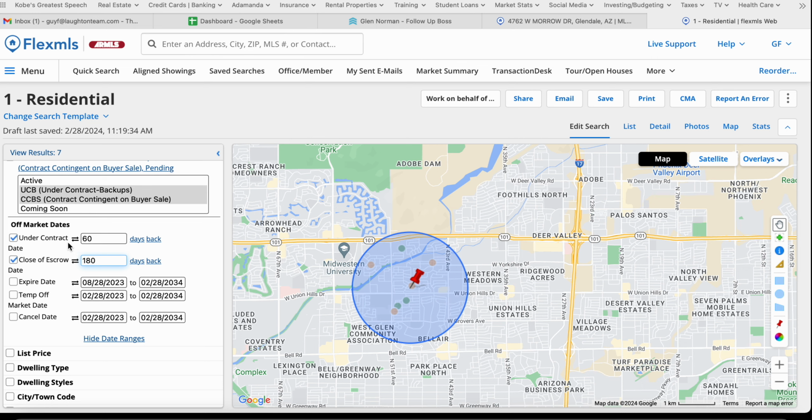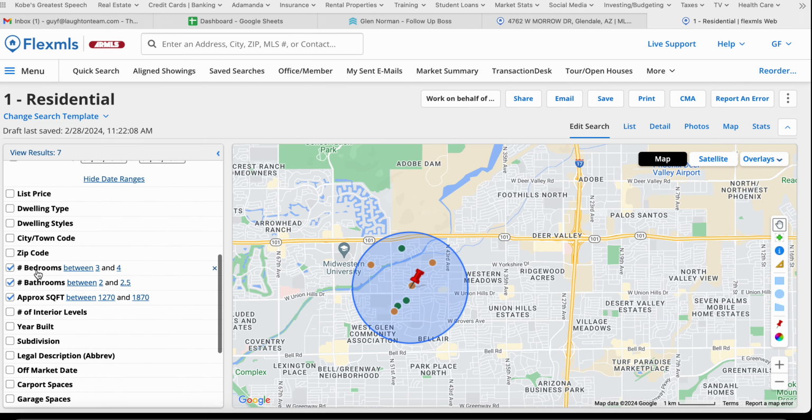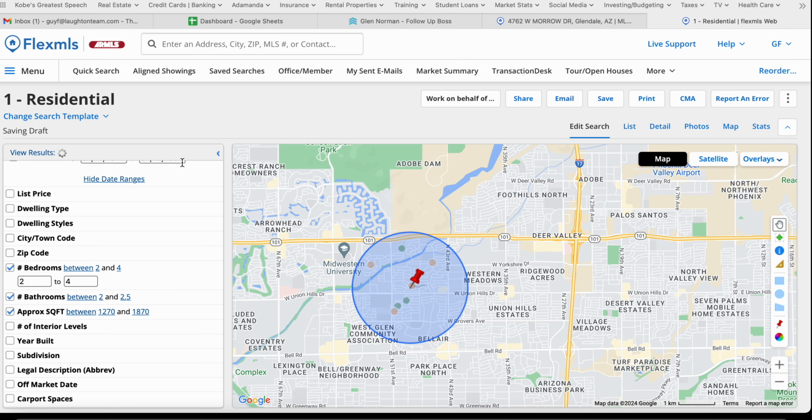See if there's anything else I can play with in here. Let's go a little bit older and under contract in the last 90 days to see what happens. Still at 7. Okay. Doubt changing that will do anything, but let's give it a shot. Nope. Okay. Let's just play with this here for a second.